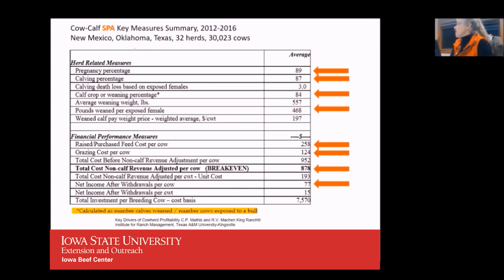This is the other set of SPA data, and this is what they call the Southwest SPA. So it's 32 herds, 30,000 cows in Texas, Oklahoma, and New Mexico. So very different than what our system is, but they've identified some of these. They're looking at 89% pregnancy rate, and I know that is calculated per cow exposed like ours is, because these are following those SPA, standardized performance analysis calculations. So pregnancy rate 89, calving percent 87, weaning percent 84, pounds weaned per female exposed 468. So those are pretty consistent, just under 500 pounds of calf per cow exposed, and a little over 500 pounds for weaning weight.